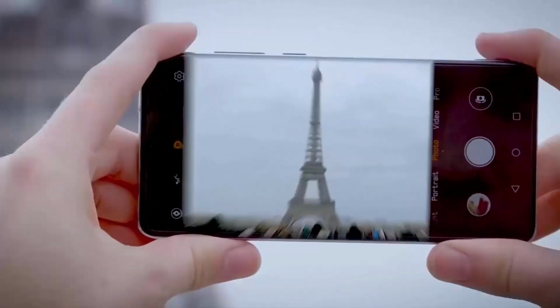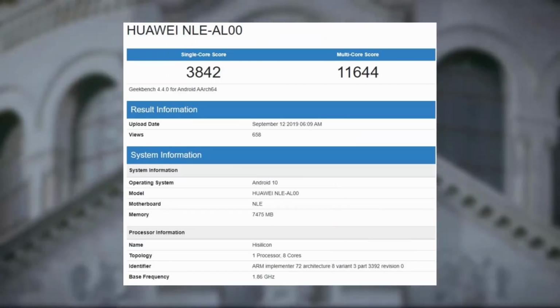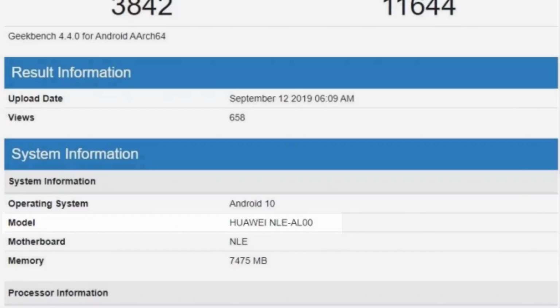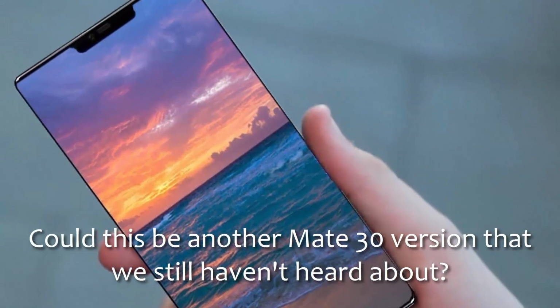A mysterious Huawei smartphone rocking the new Kirin 990 chipset just appeared on Geekbench, and in all likelihood it's either the Mate 30 or the Mate 30 Pro, since the two are close to launch. However, the model number listed in the score sheet is unknown, so it might be an entirely different handset. All we could gather from the listing is that the phone comes with Android 10 and 8 gigs of RAM out of the box. Could this be another Mate 30 variant that we still haven't heard about?